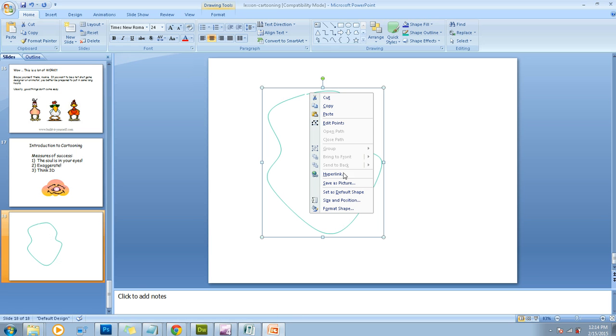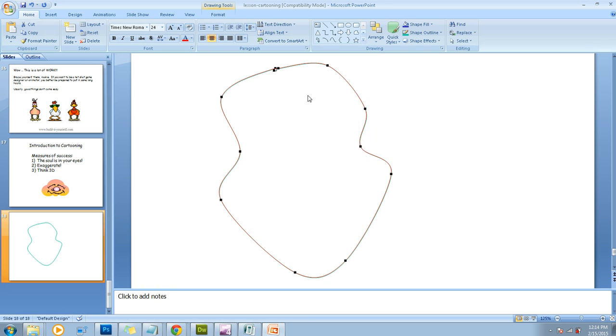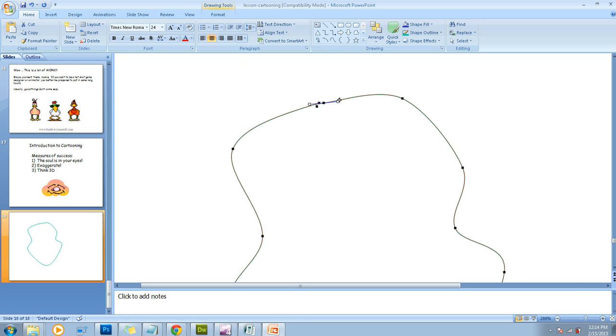If I don't close it by accident, I can right click and go to edit points. And I can zoom in and edit that. You always want to end it where you started it, because if you don't, close path, there we go. If you don't, it's not going to fill in right. Sometimes you get lucky, but just as good practice, it's better to make sure it ends where it began.